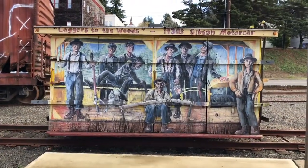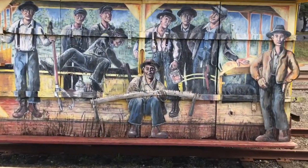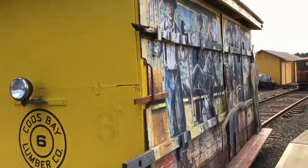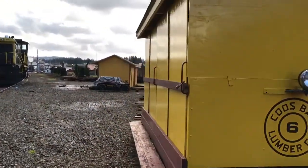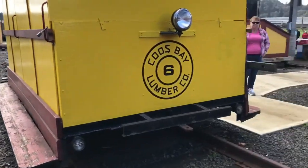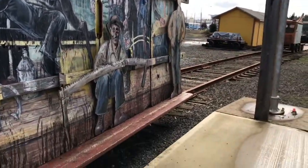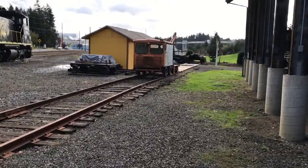This says, Loggers to the Woods, 1930s Gibson motor car. I'm assuming it's a railroad version of a crummy. Maybe they just stand on these platforms on the sides. Not sure. Okay, bye for now.